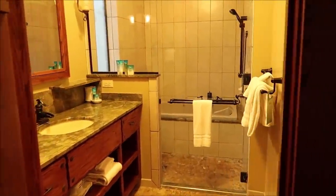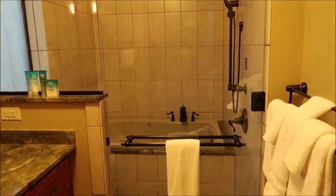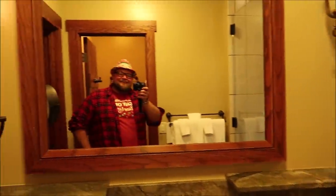And then we've got the bathroom. A very, very nice bathroom. This is nice. Hello. Of course, with all staycations, we have to check out the fridge to make sure we got all the necessities.